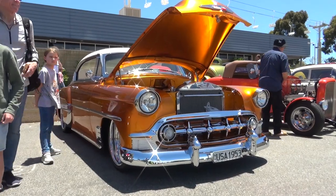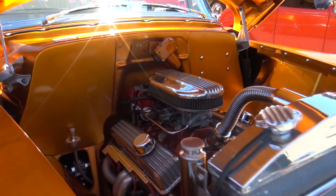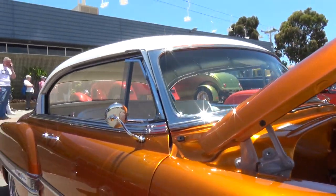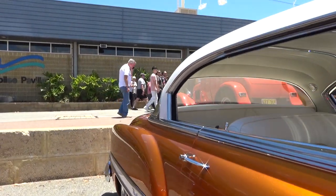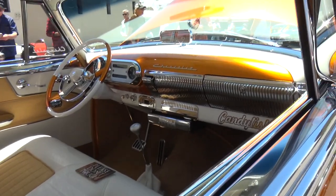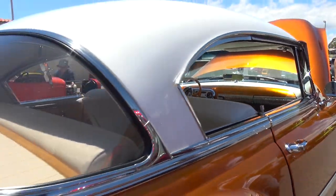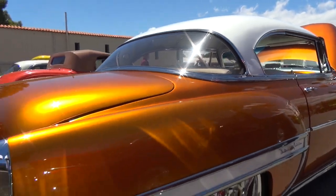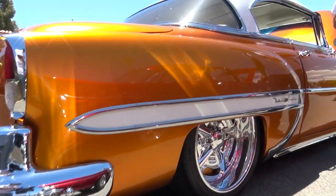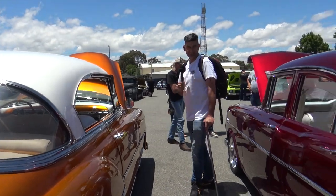Hey guys, check out this 53 Chev. The paintwork on this is sensational. Love how the orange just pops in the sun here. All the chrome work on it. A beautiful V8 in it. Small block Chev by the looks of it. Interior is sensational. Orange and bloody white interior, which is perfect. This thing is a sweet ride. Love it. You definitely get some attention rolling down the road in this thing, especially with the paintwork standing out with the metallic on it.